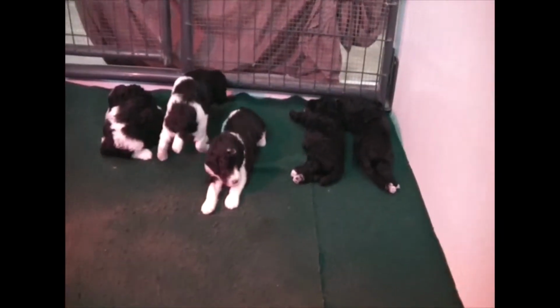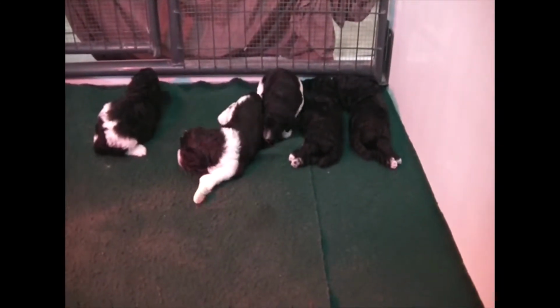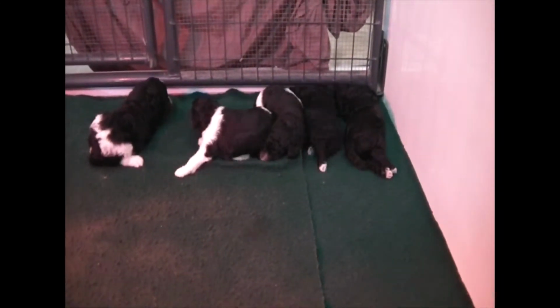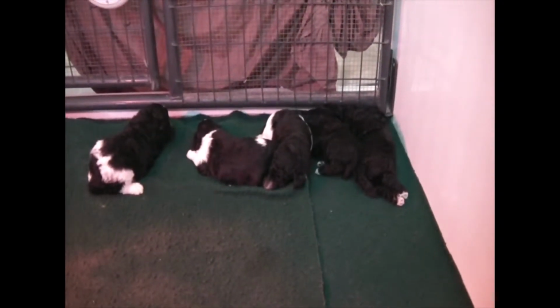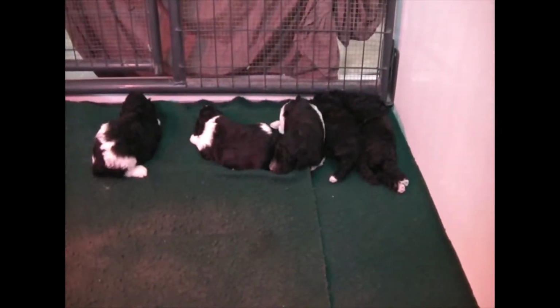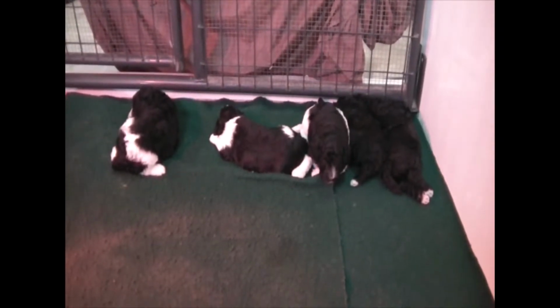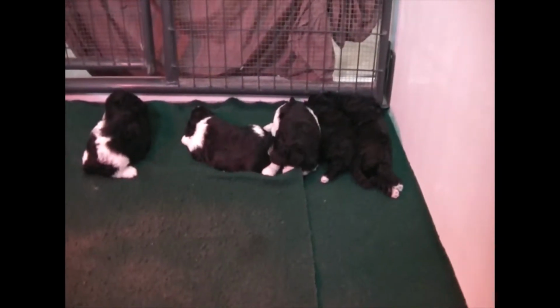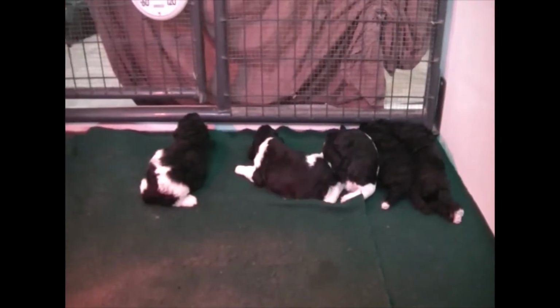This is Starla and Caleb's litter. They're about 3 weeks old. They aren't very active right now. They're a little sleepy. I'll try to zoom in on each one and tell you which one is which, if I can find them myself.